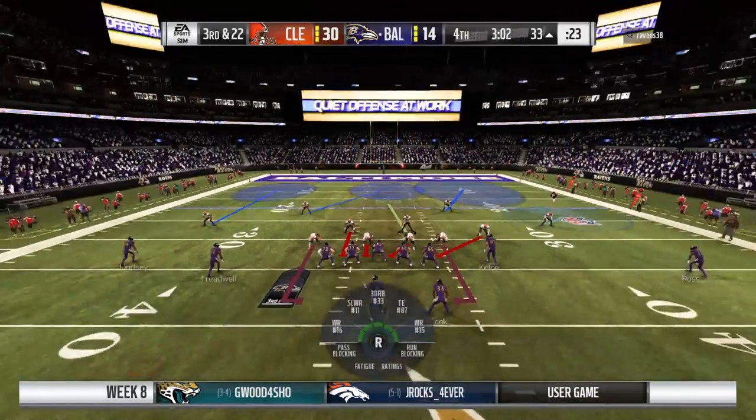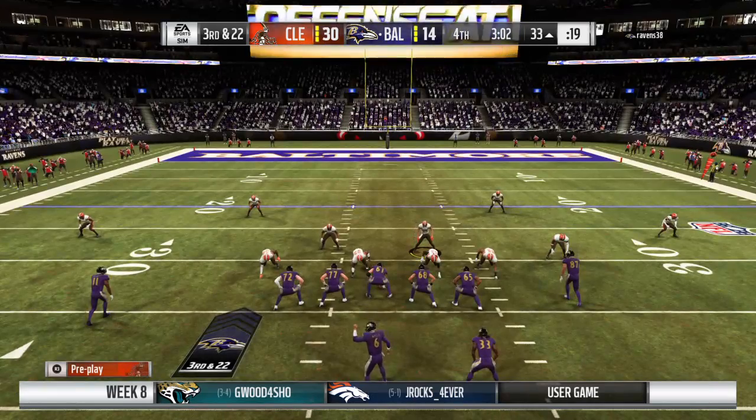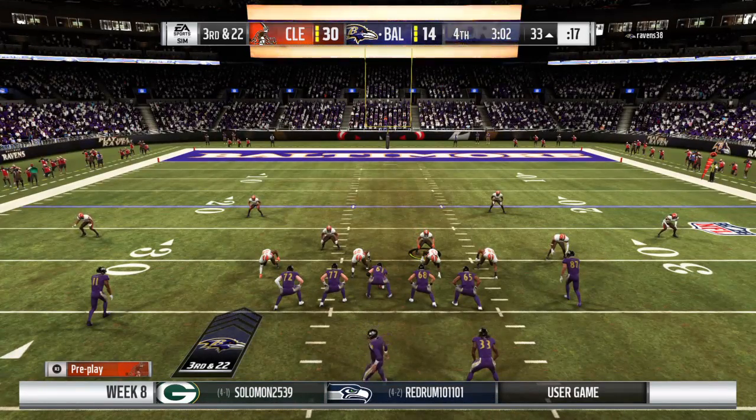Back 99 Philly, here we go. All right, now, lucky 56. Lucky 56.